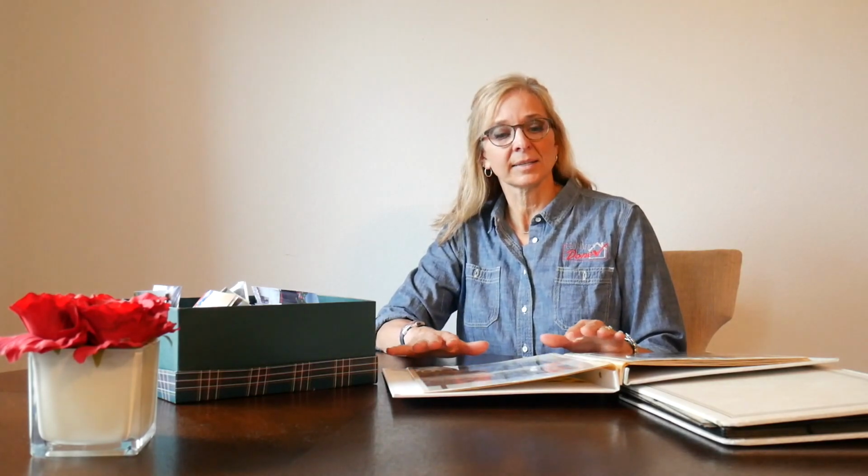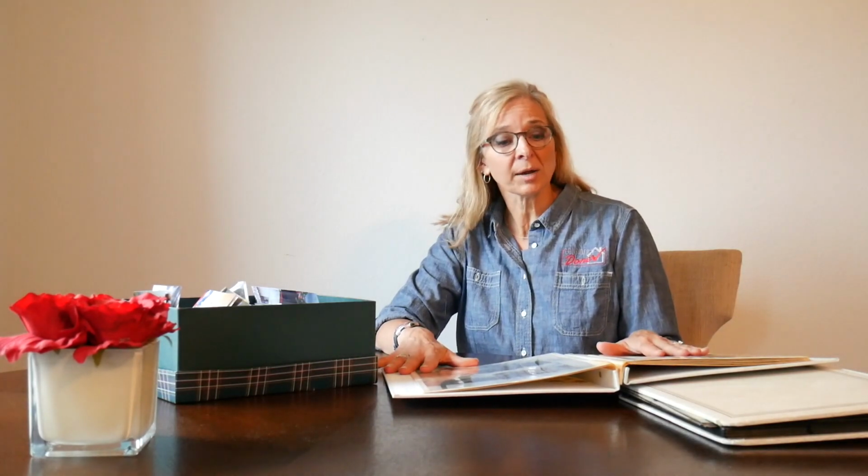Just sitting here looking through some old photos, which I'm sure you love to do as well. You know, we're talking about downsizing and organizing, and one of the things that comes up in just about 100% of the houses we work in is what to do with all the old photos. So today we're going to talk about how to address organizing and managing our physical photos.